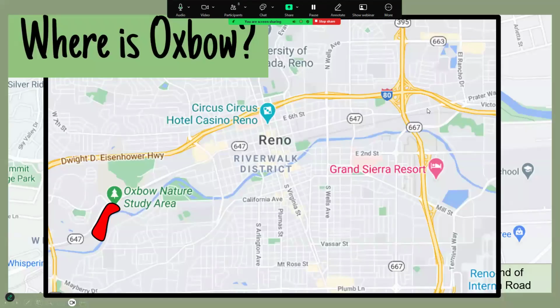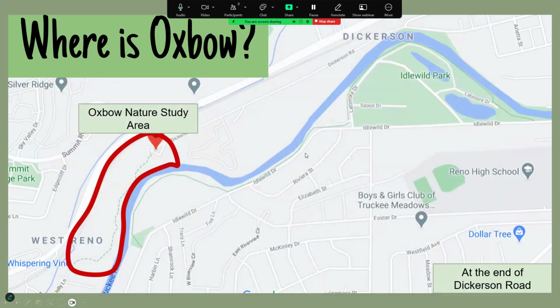So we are doing our live release out at Oxbow Nature Study Area. Oxbow is located in downtown Reno. It is right off of 2nd Street in downtown, which makes it an urban wildlife refuge. This is a little bit closer up of where it's located. It is at the very end of Dickerson Road, kind of across the river from Idlewild Park, just a little bit down the way. And out at Oxbow, like I said, it's an urban wildlife refuge.